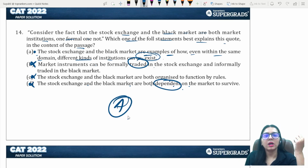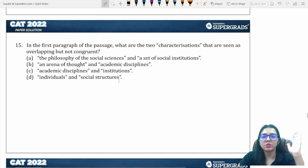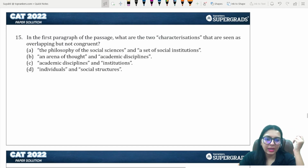There was only one answer, which is likely to be, like I said, CAT will always give you this one passage which is just going to be so easy. And thankfully, this happens to be just the one that we have. 15th.